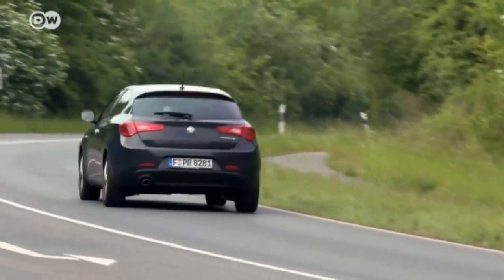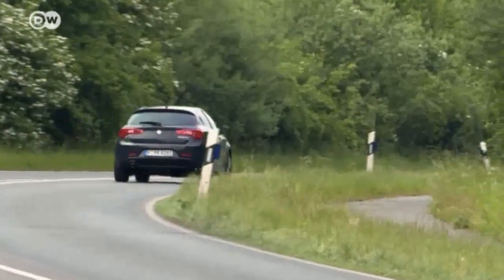Prices for the Giulietta start at 21,400 euros in Germany.